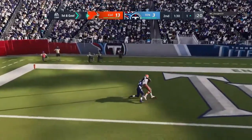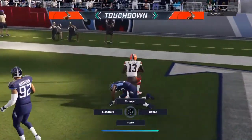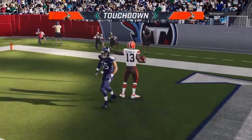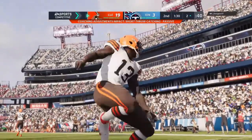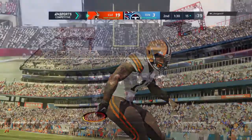Now Mayfield. And that's going to be caught for a Browns touchdown. Mayfield finding Odell Beckham with a touchdown pass. And the Browns add on to their lead.